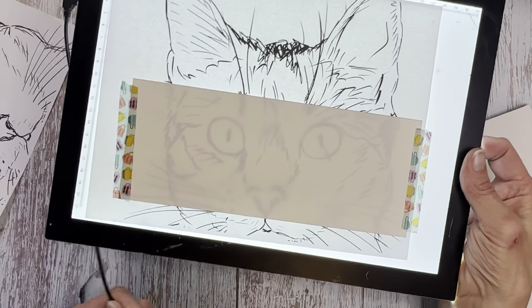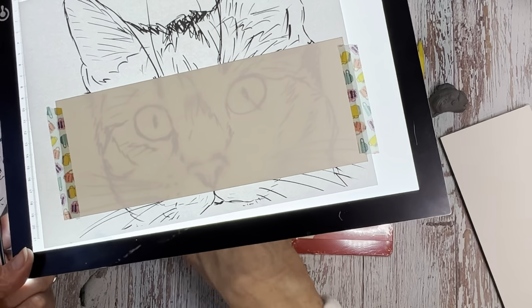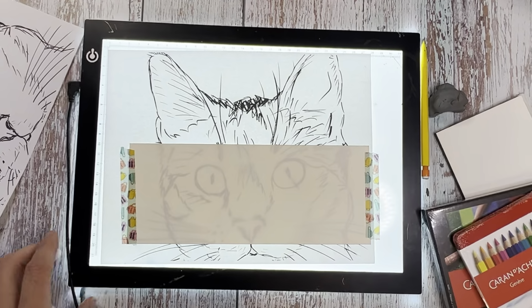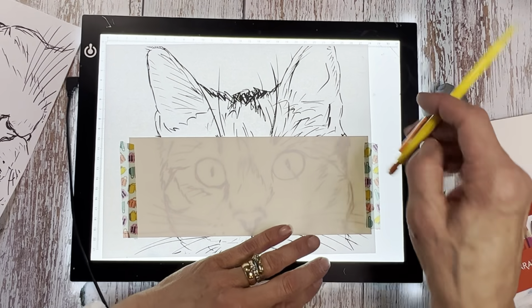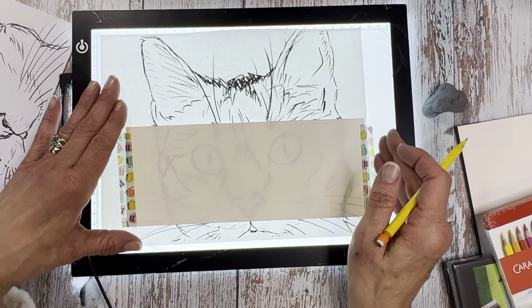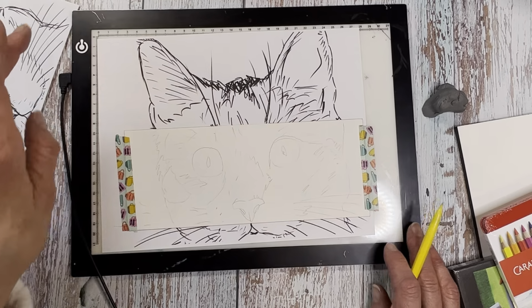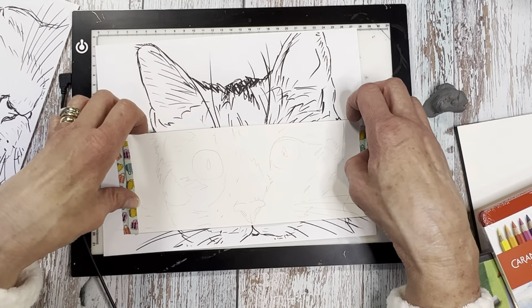We can turn on the light box. You can see I can do his eyes and his nose and just kind of fill in a little bit of detail. Today, for the test, I think we'll only get through one of the eyes, but that's okay. We'll continue to work on this. So let me trace this, and I'll get right back with you. All right, I've got that all traced.